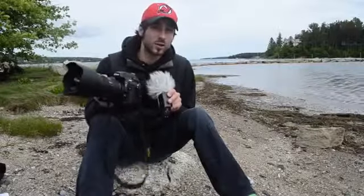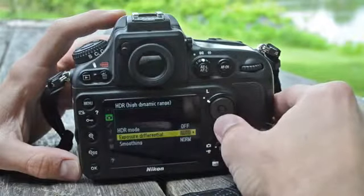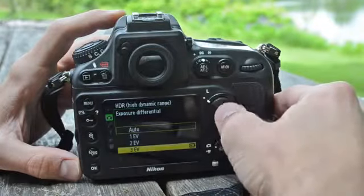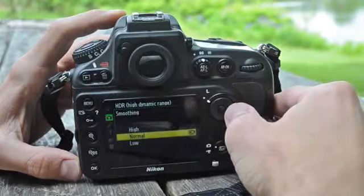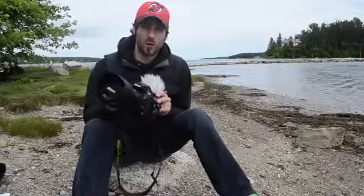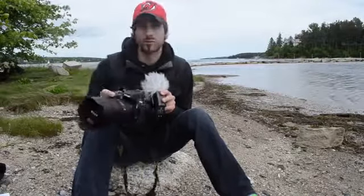Now, of course, the D800 has other specialty features, such as an HDR mode, but I thought it wasn't really that necessary, especially because there was great exposure bracketing, that I could have just bracketed and thrown all the images in Photoshop and done my own HDR images. But you could also do things like white balance, active D-lighting, and flash exposure compensation bracketing, which is pretty handy.